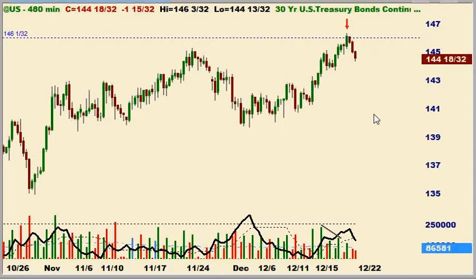Bonds, I had looked for a top in the bonds around 146. We actually got to 146.11, I believe, the other day, and we have started to fall off from there. The bond count to me is a little bit up in the air in terms of the specific Elliott wave count. However, I do think we're at the top of basically a corrective trading range, and odds favor somewhat lower prices here, at least over the short term.